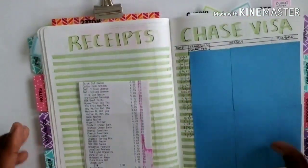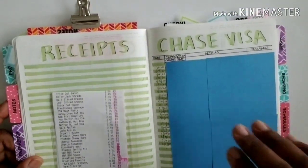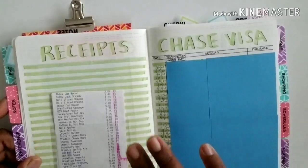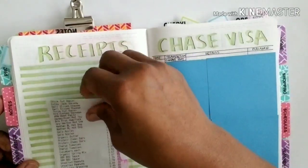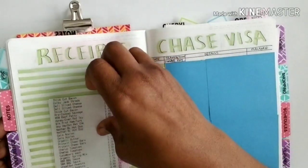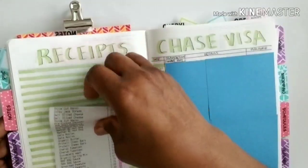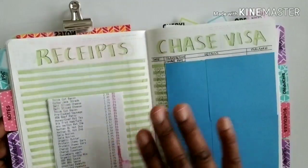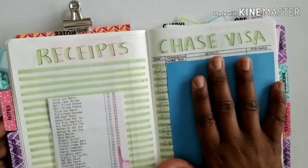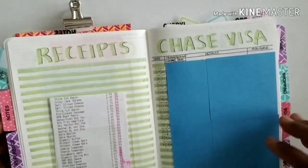This is now going into our credit card trackers, and we just have 2 credit cards. It says receipts on this page, and I have a Target dollar spot pocket. Anytime we use our credit cards, if I don't have time to log it right then, I stick the receipts in this pocket, and then I go into my log and put them in, and once I log it, I can throw the receipt away.